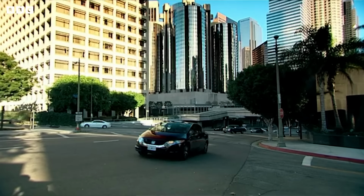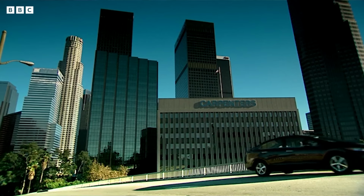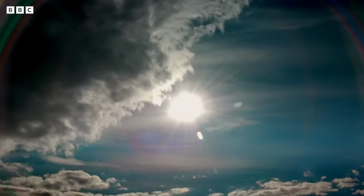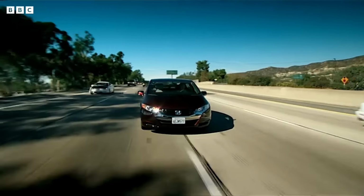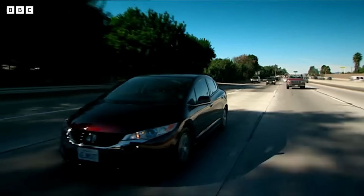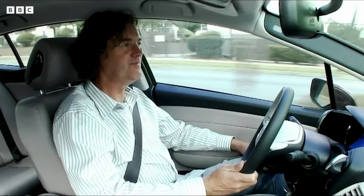The Clarity is an electric car, but it's nothing like the Tesla that Jeremy drove earlier. In fact, it's nothing like any electric car we've ever seen before. The front wheels are driven by a perfectly normal electric motor, but there are no batteries. Instead, this car has its own on-board electricity generating station, and that takes the form of a hydrogen fuel cell.